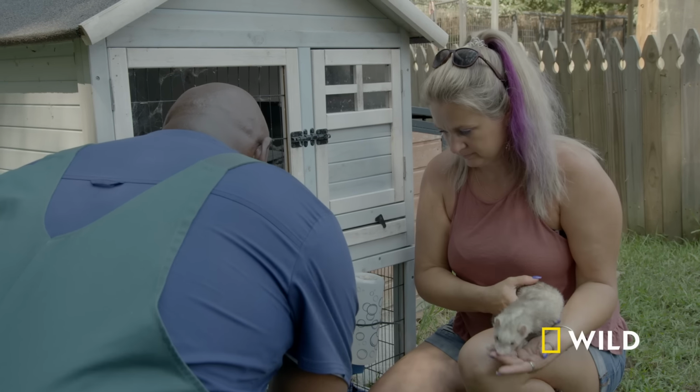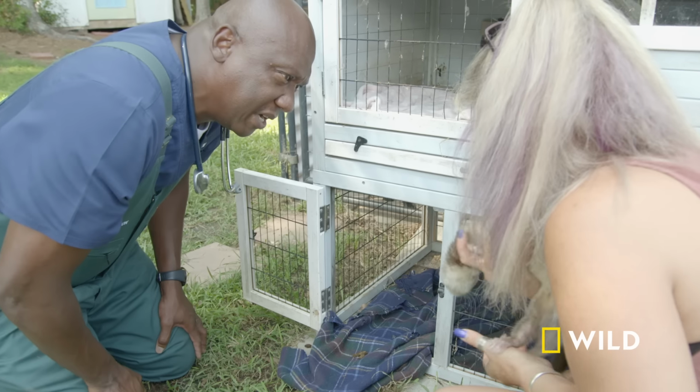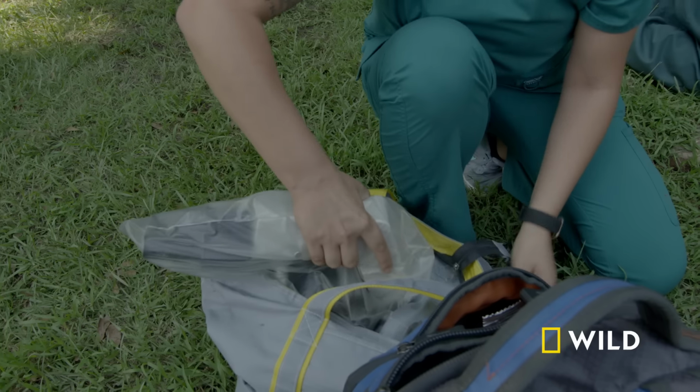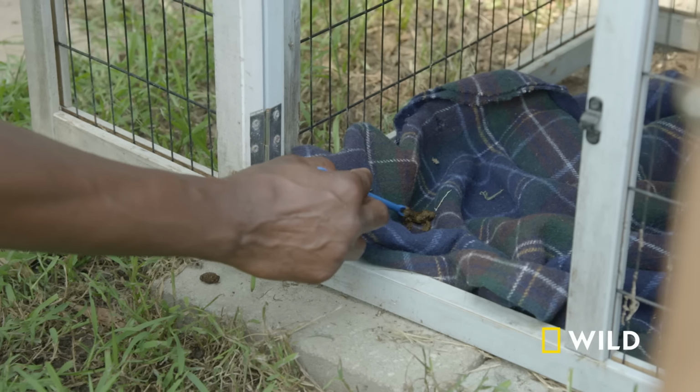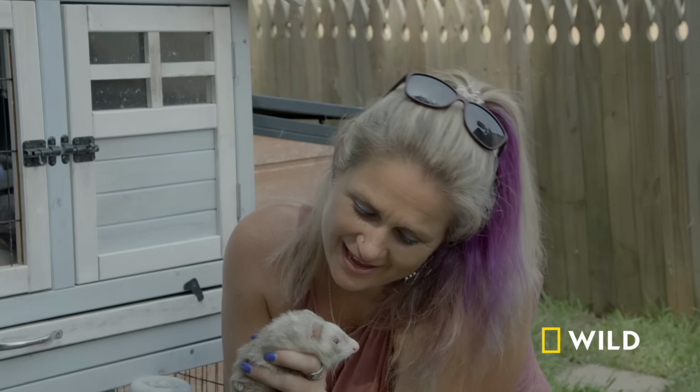Since we're on poop patrol here, we can kind of evaluate this poop. It looks good. You know, the color's good. It doesn't look like any blood in it, and it's formed. So that's a good sign. We take it, put it in a special solution, and if there are eggs in there, it floats to the top, and we'll see it under the microscope.